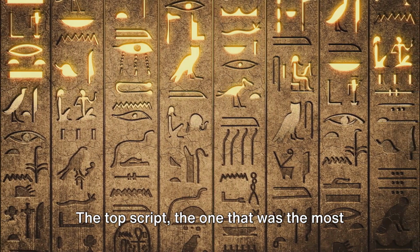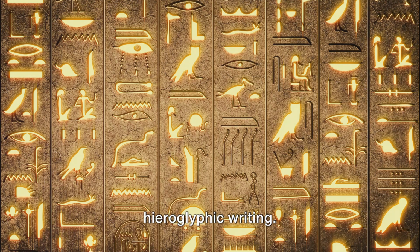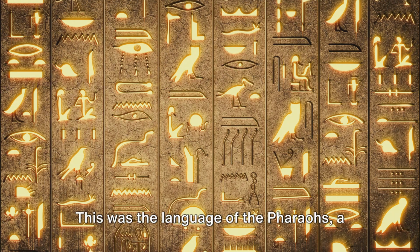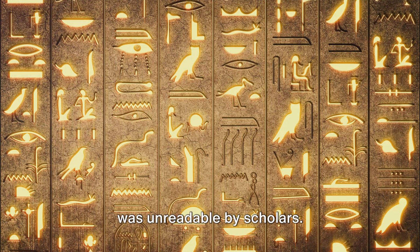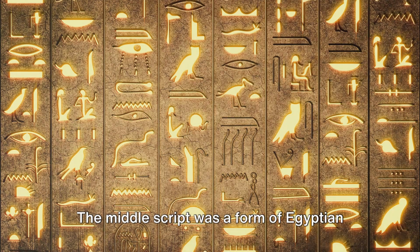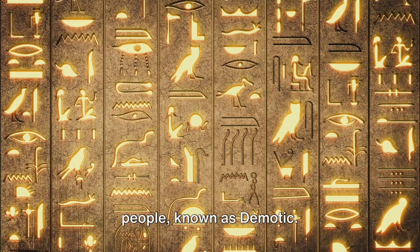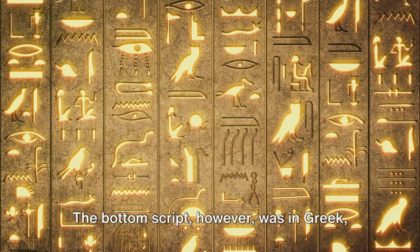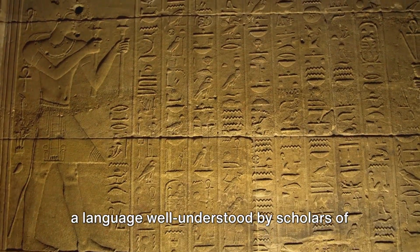The top script, the one that was the most mystifying, was a form of Egyptian hieroglyphic writing. This was the language of the pharaohs, a language that had been lost to time and was unreadable by scholars. The middle script was a form of Egyptian too, but it was the script of the common people known as Demotic. The bottom script, however, was in Greek, a language well understood by scholars of the time.